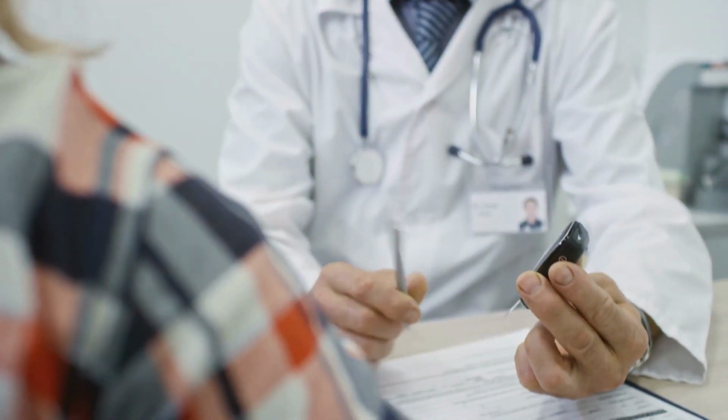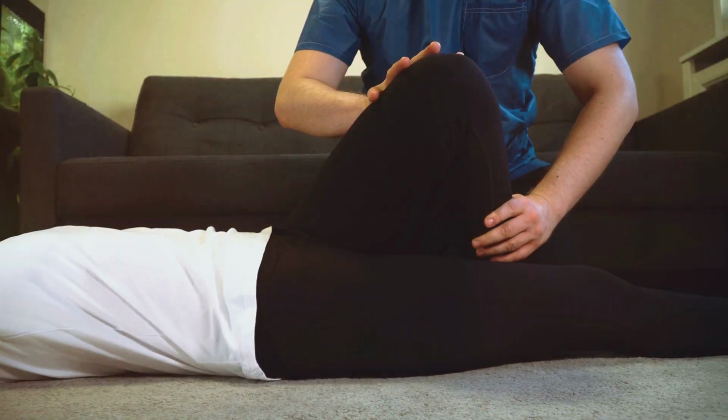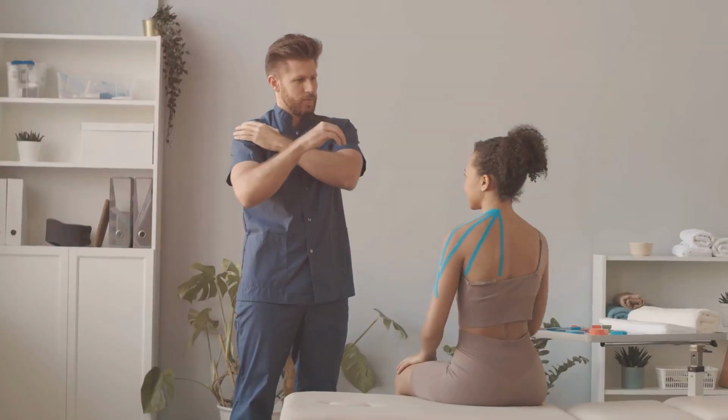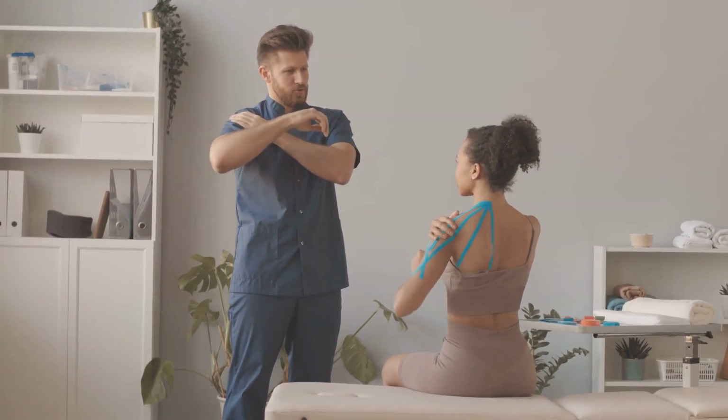When it comes to treating sciatica, there are several traditional approaches that doctors often recommend. One of the most common is physical therapy. A physical therapist can teach you exercises to strengthen the muscles that support your back. They can also show you stretches that can help relieve pressure on the sciatic nerve.